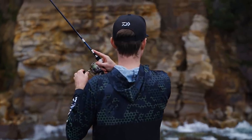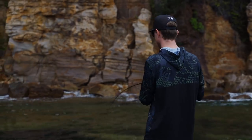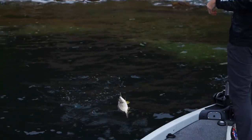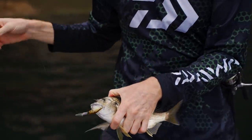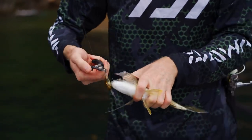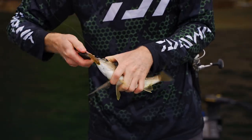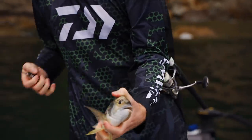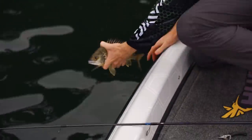That's a little one. Little fella. Right up on the shallows. It seems the little ones are good at hooking themselves today, and the big ones tend to miss it. Hooks out, just a little one. Back in the water.